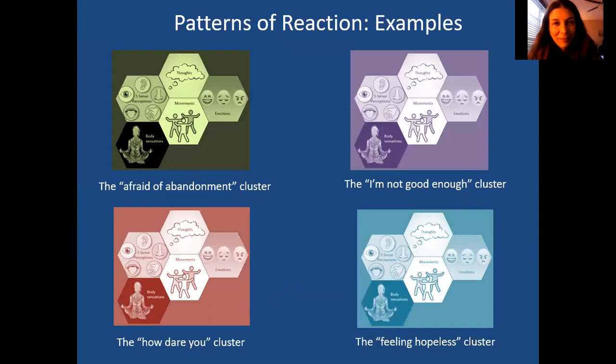So just a slight lighthearted view of this, right? So we all have patterns of reactions to different situations. So for example, we might have the afraid of abandonment cluster. So every time I'm in a situation where I think I might be abandoned by somebody or left by somebody, I have typical body sensations, thoughts, movements, emotions, 5 sense perceptions, and they all kind of cluster together, right?